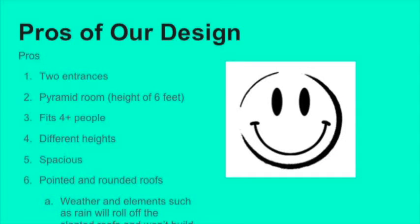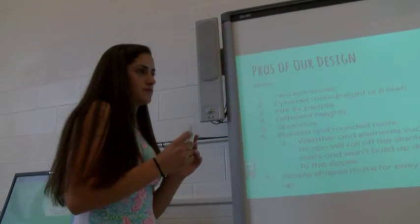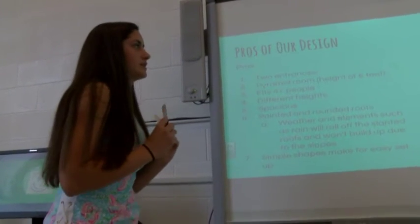First, the pros of our design: it has 2 entrances and a 6-foot pyramid room, which most people could stand up straight in. It can fit more than 4 people, and it has different heights. It's very spacious, and it has pointed or round roofs, which allows weather to roll off of it, such as rain or snow. And its simple shapes make for an easy setup and take down.